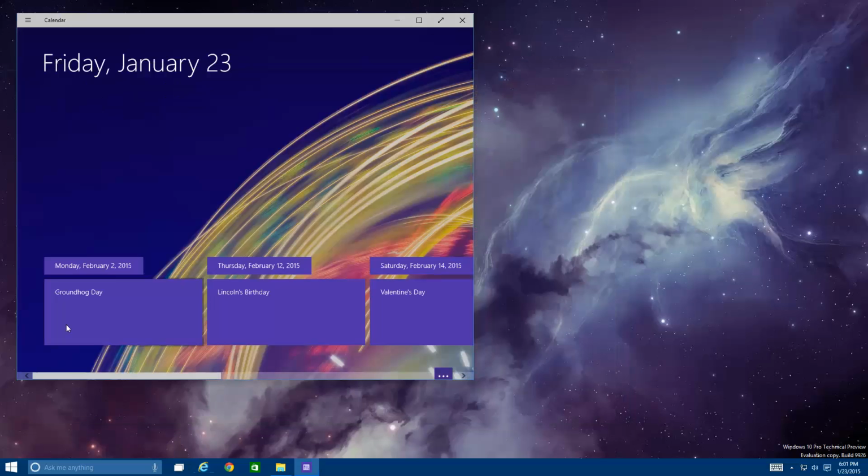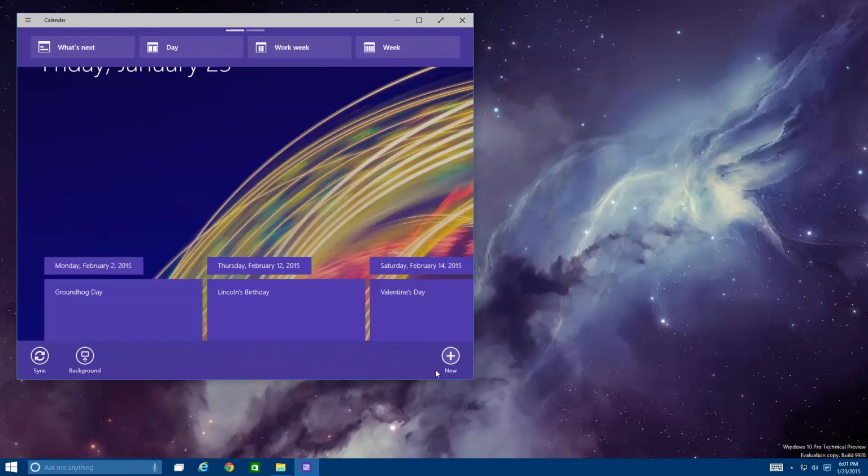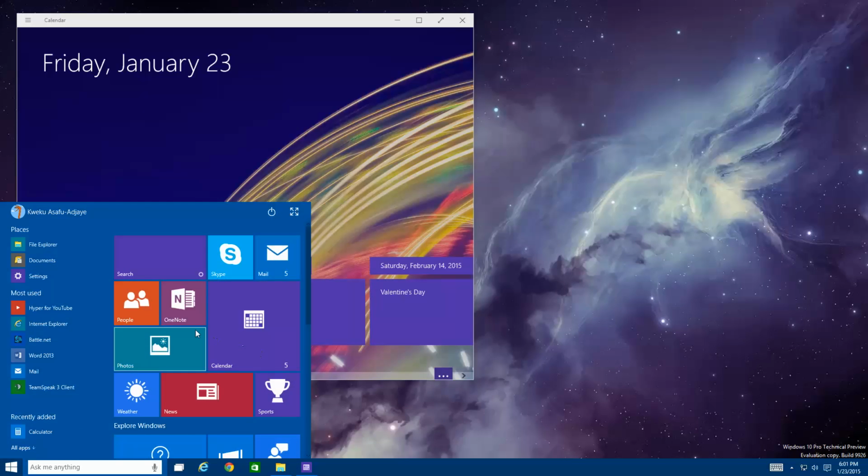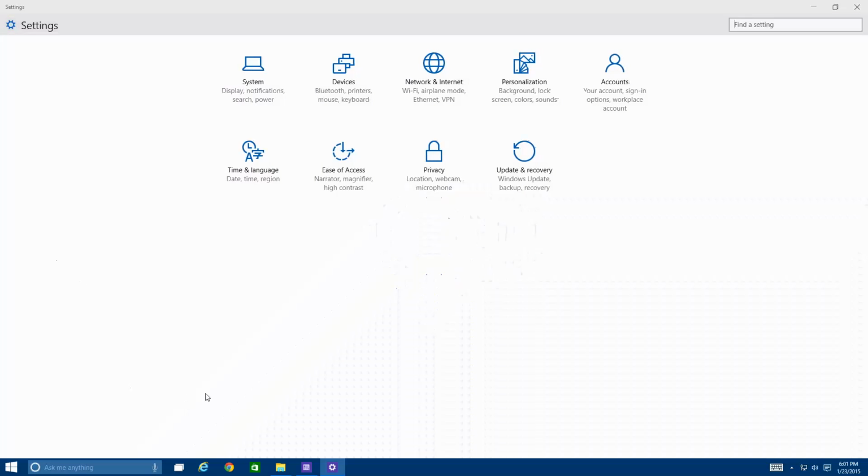Let's close out of Internet Explorer. See the three dots right there. Bam, it brings that up. Close it out. So that's there. What else is there? Let's go to settings. Probably will be the last thing for this build, this video.